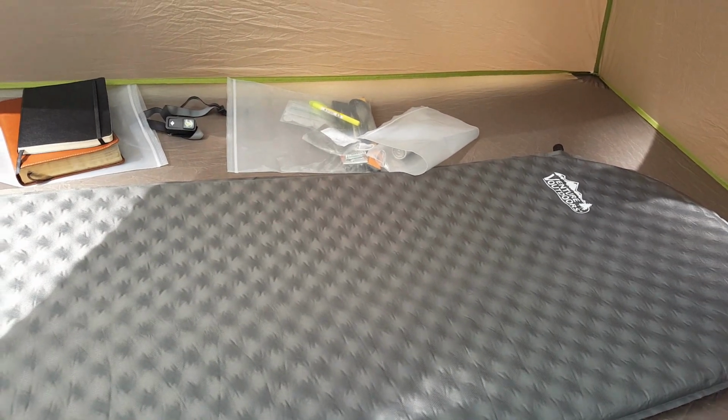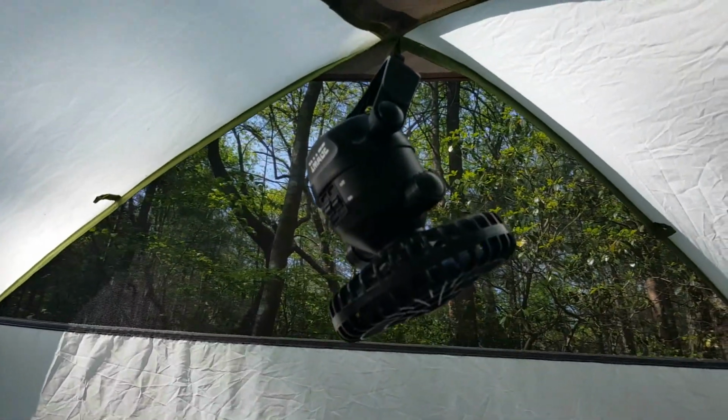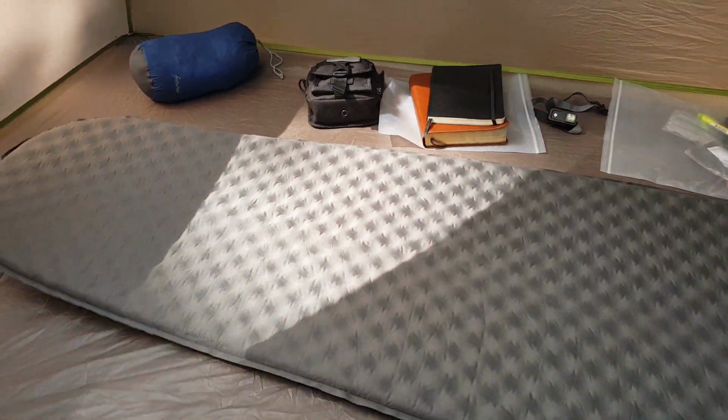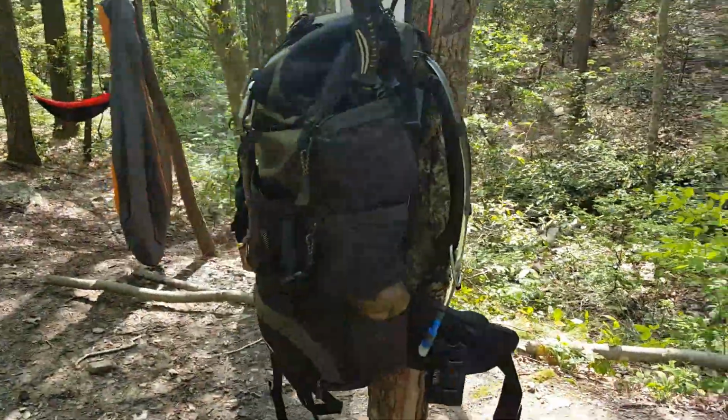So that's the inside of the tent. There's the lovely little fan there. We'll see how that works tonight. It may not be worth anything, but we'll give it a shot. Got my pack hanging here.